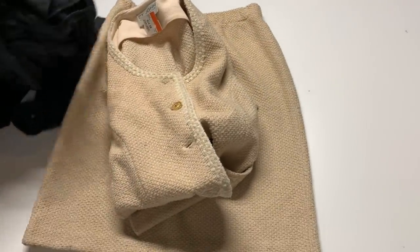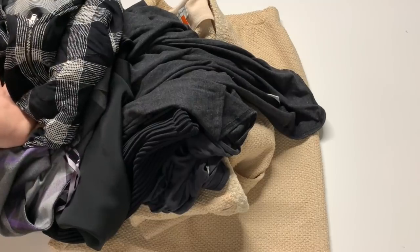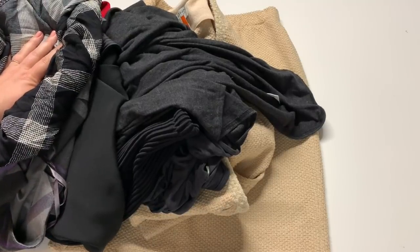So there, in a nutshell, is my thrifting for this Wednesday. And because I spent all of this money, next up, I'm going to show you sales from yesterday that will hopefully make up for what I spent. But don't hold your breath.